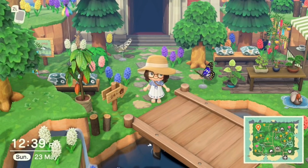If you don't want to dedicate a massive area to your museum, why not think about doing something like this and really just thinking small, making it nice and cozy.